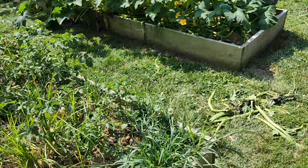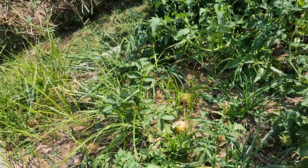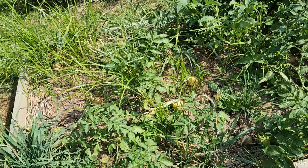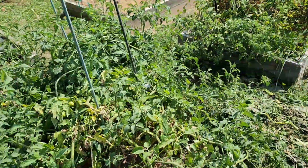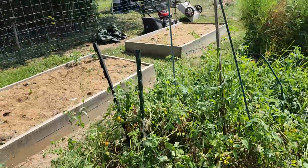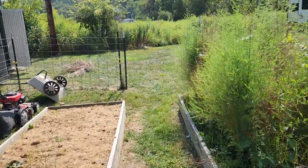Yep, that's it for the garden. Oh, we picked a couple of onions. You can see there's probably half a dozen more in there that are still growing. But we picked the 2 biggest ones and had it with our steak this weekend. And that was really good.